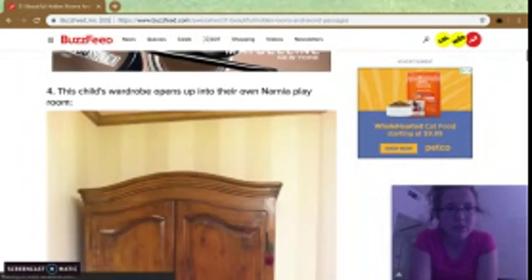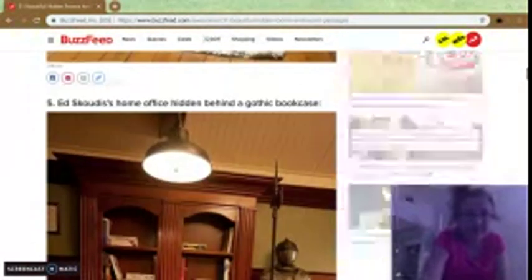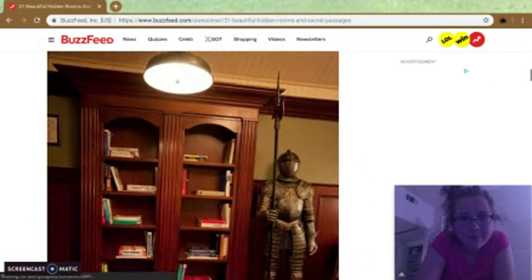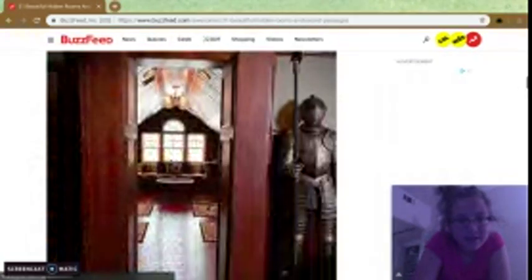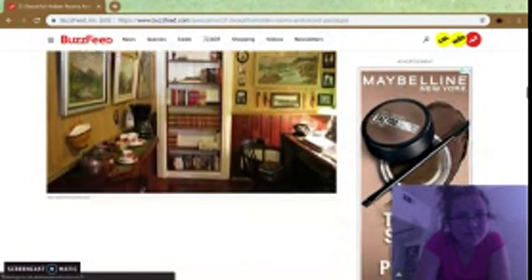This child's wardrobe opens up into their own Narnia playroom. Bro, look at that. Really, it says Narnia. Oh my gosh. Goody, this is a home office hidden behind a gothic bookcase. A personal office space hidden inside a personal office space.